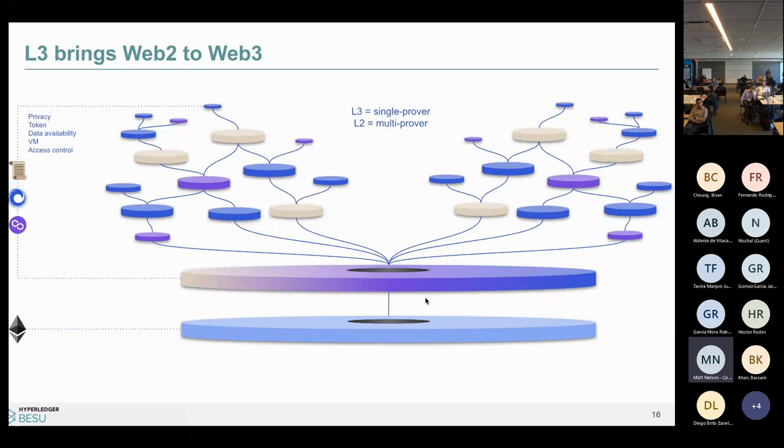This big second circle is that layer two environment, and these are all the individual L3s. If you've heard the term app chain or L3, they're kind of synonymous. These are essentially what you're building today already with these Besu private networks. Strip out some of the components like Tessera, add in some functionality around privacy and data availability, and you have that L3 world. So I know that's going to spur some questions. Let's dive in.